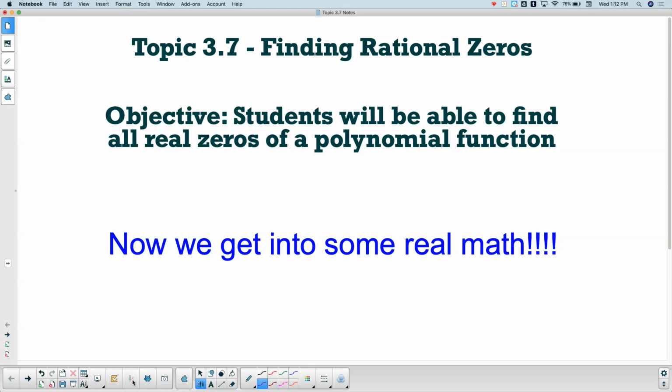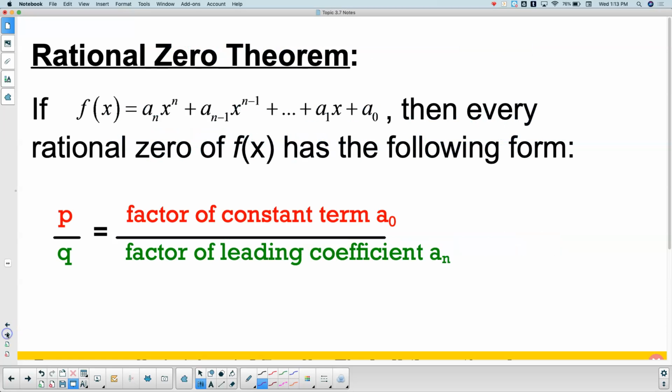Yep. I like topic 3.7 because we've done all the math up to this point in time, but now we're getting into some real math, okay? Where we're not going to get all these extra things in a problem. We're going to find all the zeros of a polynomial function today, and we're going to do it without knowing any. Up to this point, we've either been given a factor or we've been given a zero, or it's been factorable. Now we're taking the gloves off, we're taking the crutches off, we're just going into some real math. Okay? So what we're going to utilize in order to do that is something called the rational zero theorem.